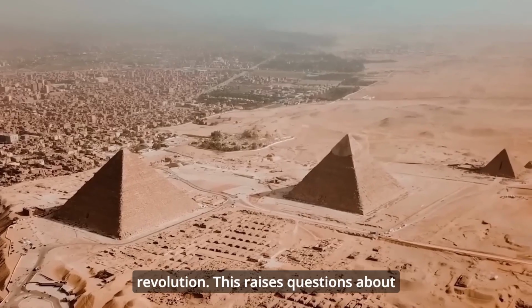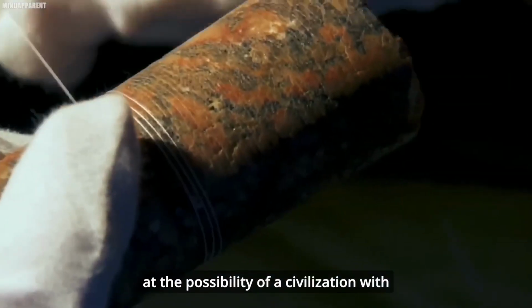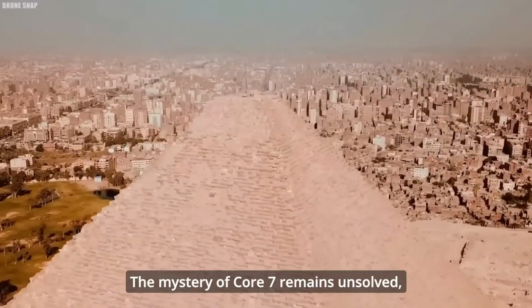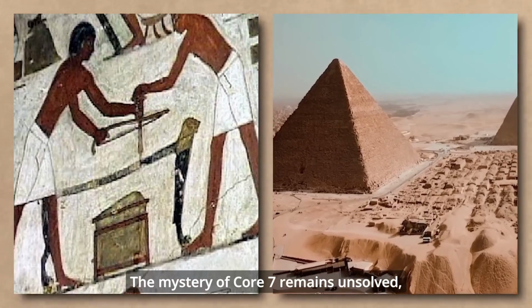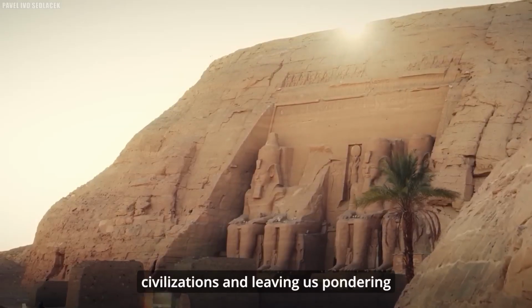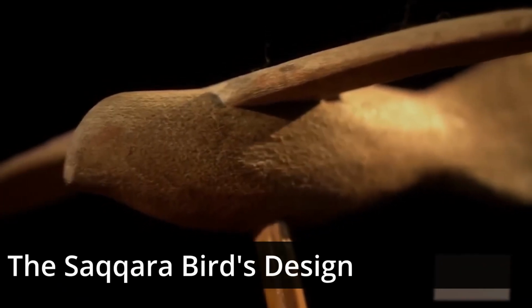This raises questions about the tools and techniques used by ancient Egyptians and hints at the possibility of a civilization with far more advanced technology than previously thought. The mystery of Core 7 remains unsolved, challenging our understanding of ancient civilizations and leaving us pondering the mysteries of history. Number 8. The Saqqara bird's design.